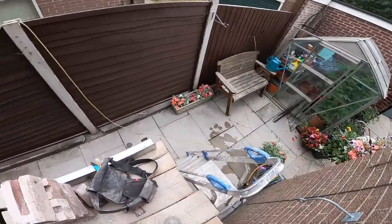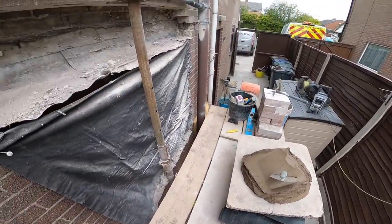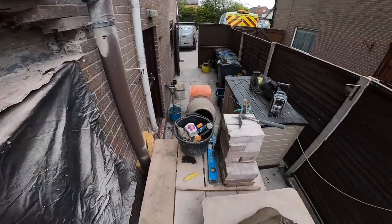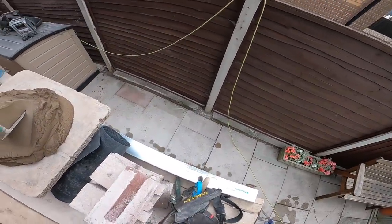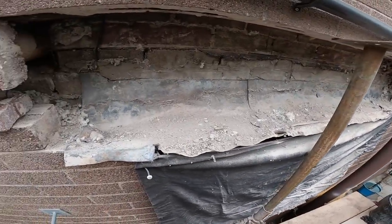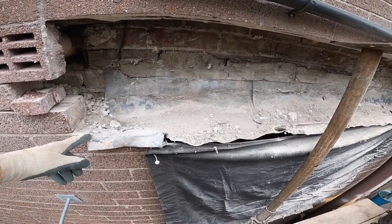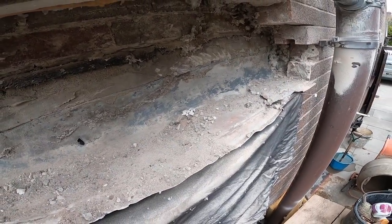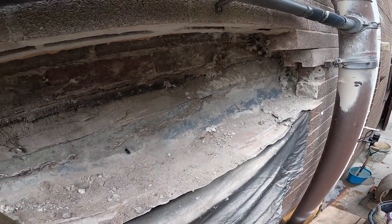Right, about 10 past 11. So all the grinding, all the mess is done. I've tidied a bit of it up. I say tidying up at the end. Mix is on. So all I need to do now is get this old tray out and get the new lintel tray in.